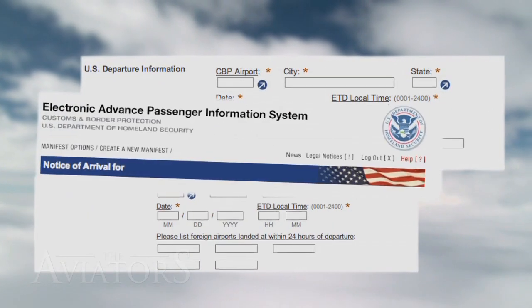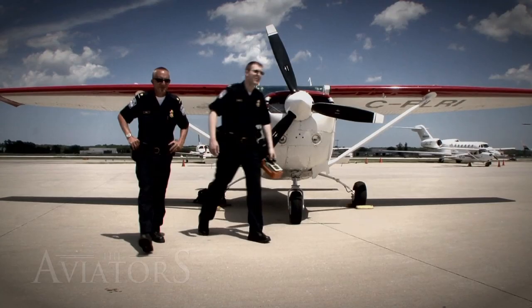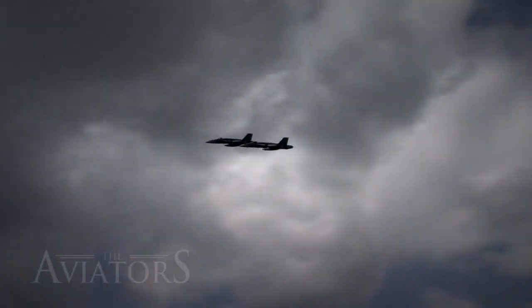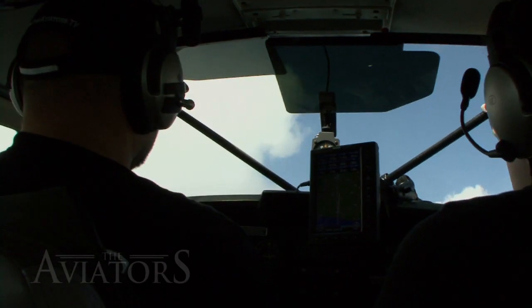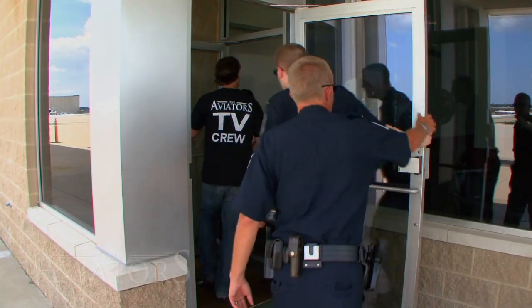Will I have to file a mountain of paperwork? What happens if I do that wrong? What if the border guards don't like me? Are they going to tear apart and search my airplane? When I cross the border, am I going to be greeted by jet fighters? Given heightened border security, it's understandable that pilots may have some of these fears. However, on today's Aviators, we'll show you a typical cross-border flight that's actually a lot simpler than most people think.